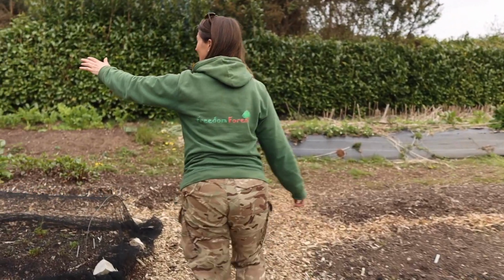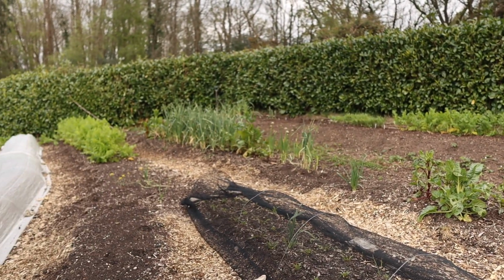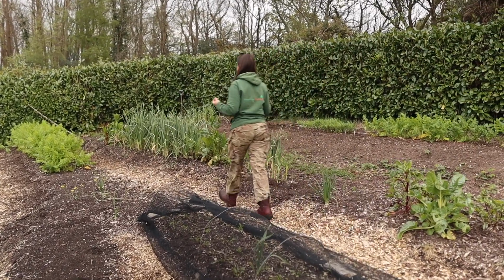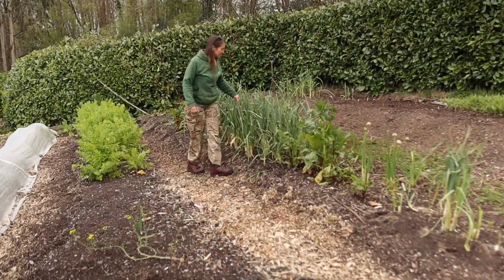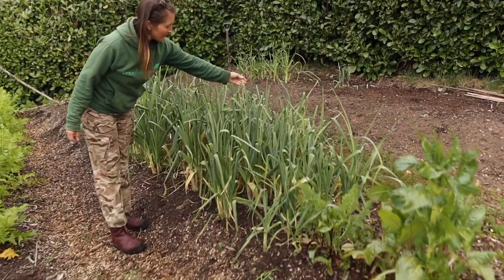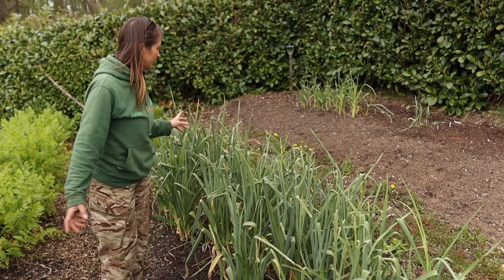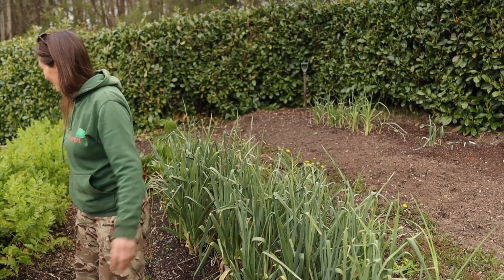We're still cropping our leeks from over here. Some of them are just starting to run to seed, but they're actually fine. Even when the centre stem starts going a little bit harder, you can still use them. They taste absolutely perfect still. There we are, look, there's one just sending up its flower. And you can actually harvest these flower scapes separately if you like to, much like I do with the hard neck garlics. But yeah, we've got plenty of leeks, more than enough there.